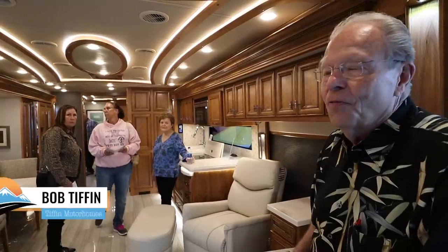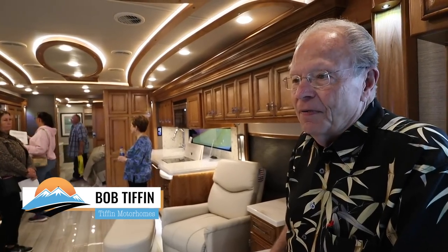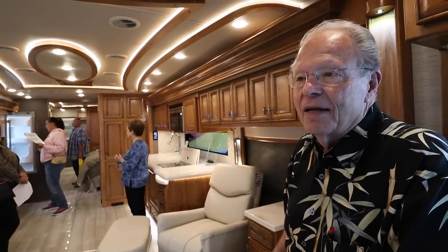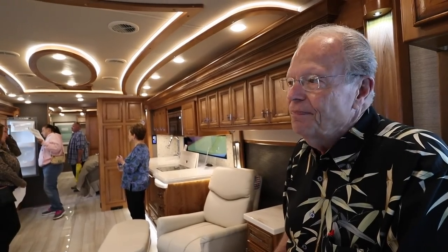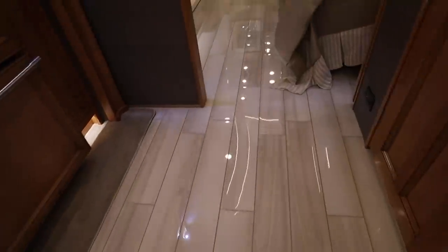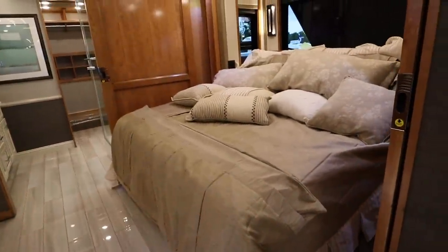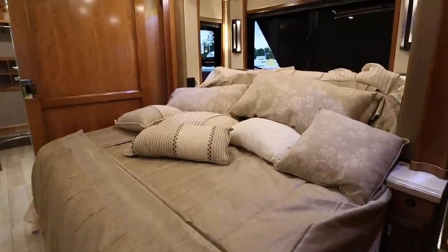Good to see you. Well, this is a 45 OPP Allegro bus. It's got the ISL engine in it. It's on the Powerglide chassis. It's got the Allison transmission. It's got a 10 kW diesel generator, three roof fires, and it's got the heated tile floor, which is a great option in the wintertime. Come out of the bed, put your feet on the floor, and it's warm.